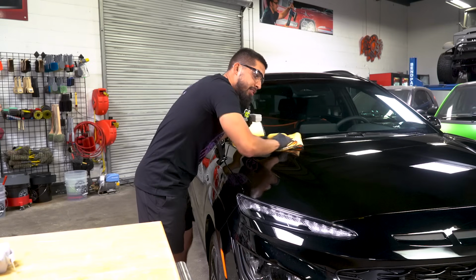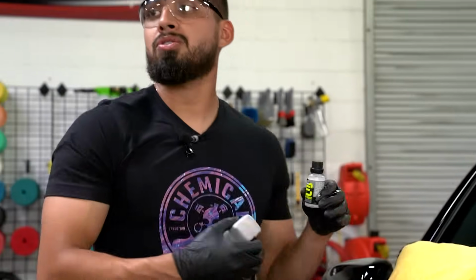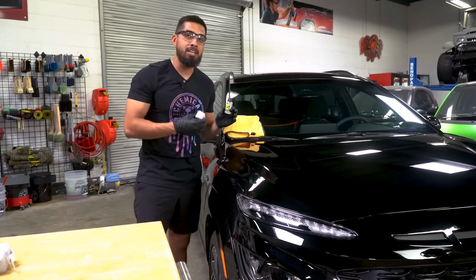So just check out that amazing shine that Carbon Force left behind. Like I was telling you guys, Carbon Force has anti-stick technology. So say for example, 24 hours have passed, this Elantra drives off, goes on the highway, gets a lot of pollen, gets a lot of bird droppings. It's going to make washing it a lot easier.